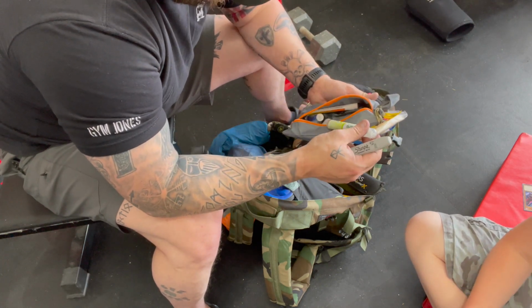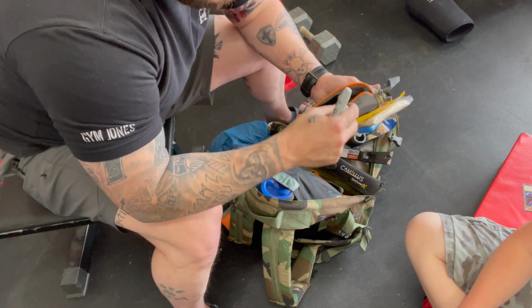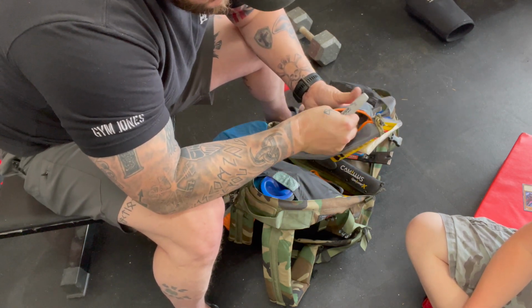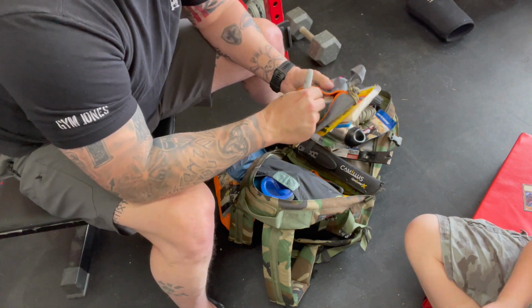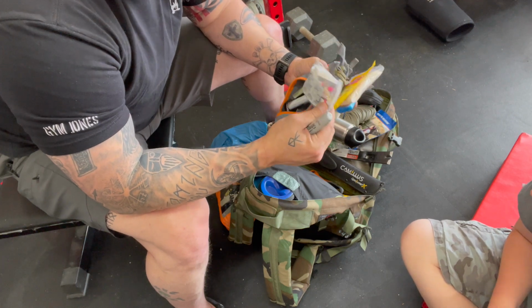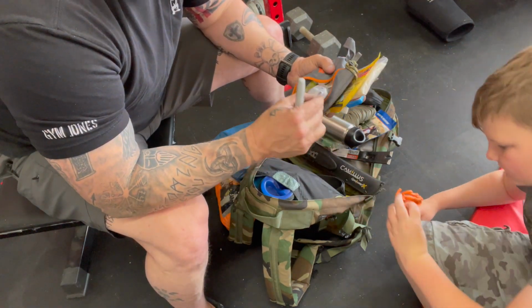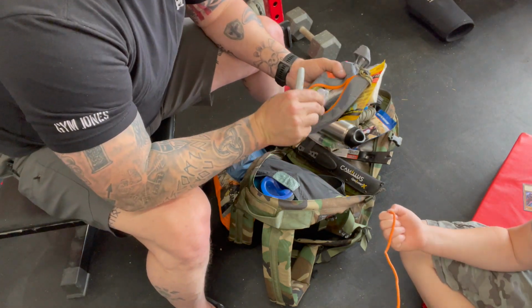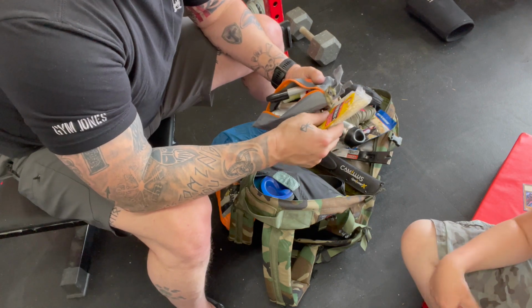What do we got here? This is Repel, mosquito repellent, always good. After Sting for bug bites, that's always good. We'll take a Tylenol. And we got a bunch of stuff in here. We have Halls, Imodium, hand sanitizer, super glue, stuff like that. That's about it for that. Leave that alone. So we got all that in there.